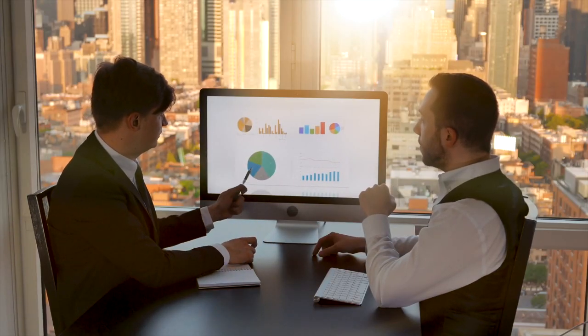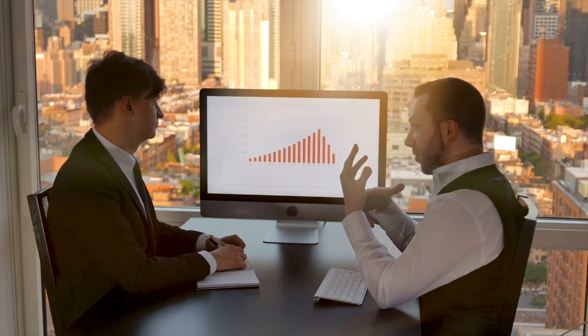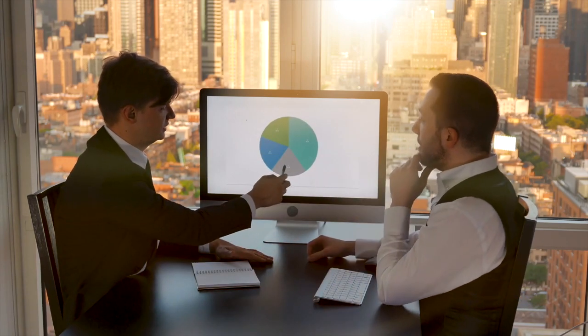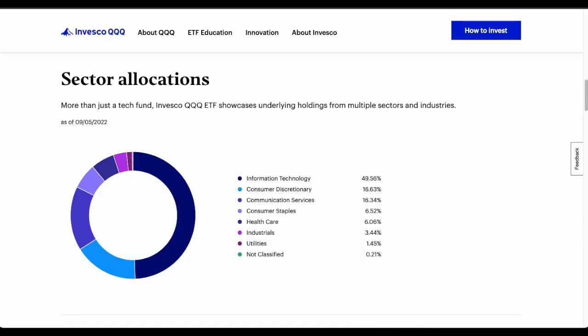Almost all of the investments are in the United States, nearly 100%. And while tech certainly dominates the triple Qs at about 50%, there are other sectors making some noise. That would be the communication services at 17%, consumer discretionary at 15%. So it's going to give you some diversification, but not as much as just owning the broad-based S&P 500 index. Now, the triple Qs, they are currently the 5th most popular ETF in the world with $164 billion in assets under management, and they have been operating since March of 1999.